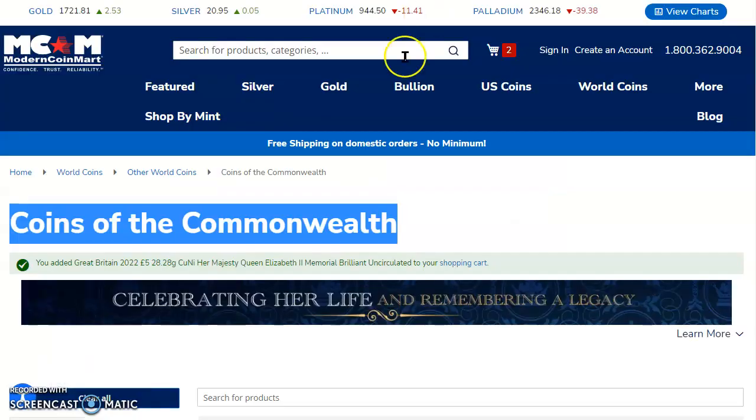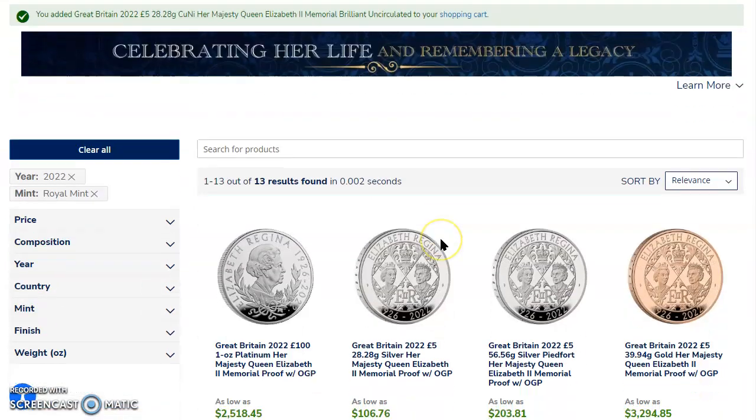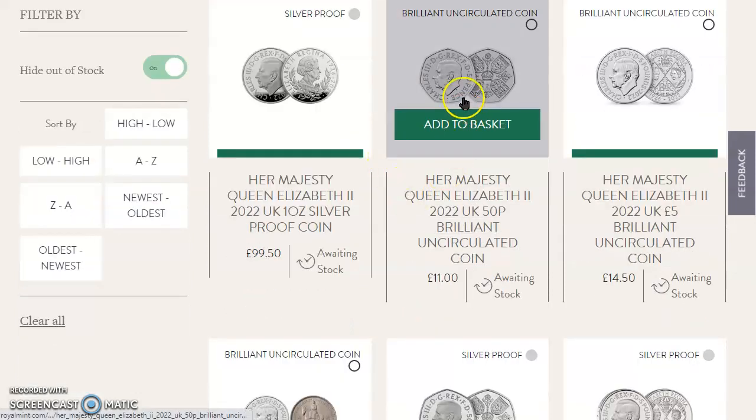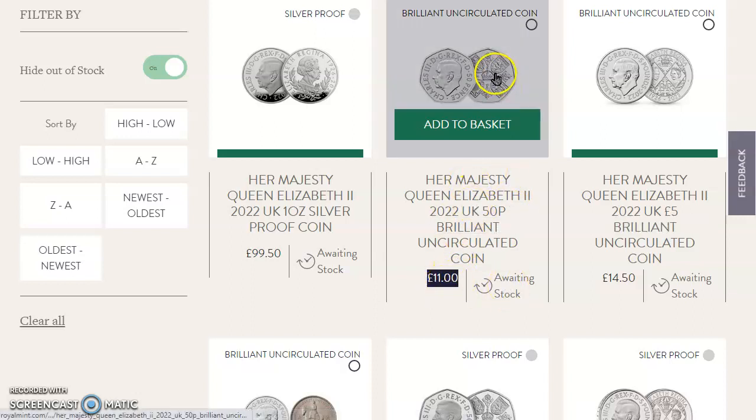But over here to Modern Coin Mart, it's the coins of the Commonwealth. And it says here, I've added the Great Britain £5 coin as well as the 50 pence, and I'll show you those here. So I'll even juxtapose the coin price as well. So here's the brilliant uncirculated 50 pence, $11 here, and obviously you have to pay I think the value added tax that may be included in that, not sure.